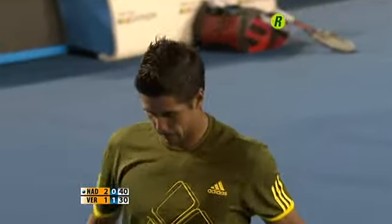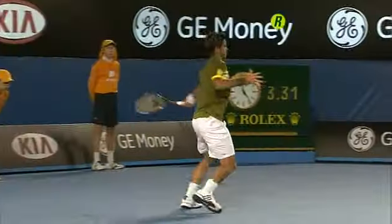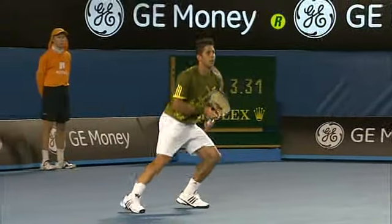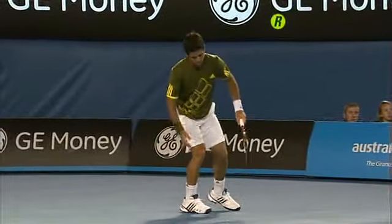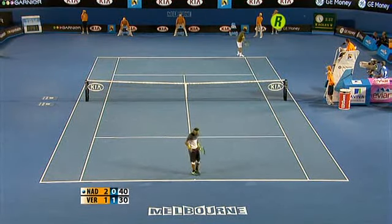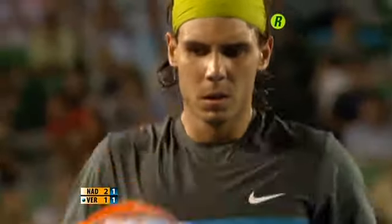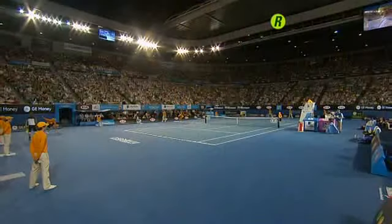Just starting to miss a few more of those, trying to explode down the line. Tell you one thing that hasn't changed for Verdasco after 3 hours and 31 minutes, it's his hair. Hasn't moved, has it? No. Nadal equals up early stage of the fourth. One game off.